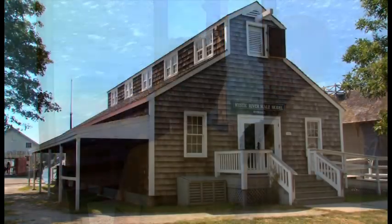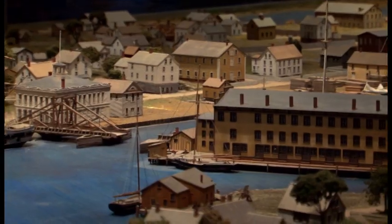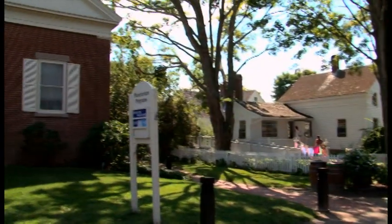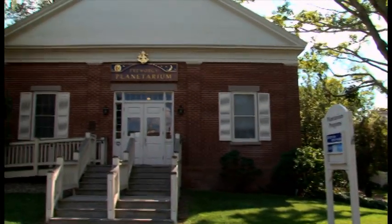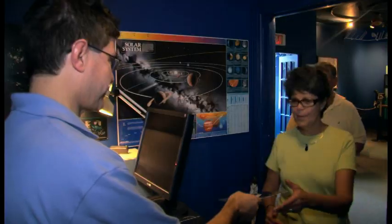In the Mystic River scale model, you'll find an impressive miniature of the Mystic River settlements circa 1850 through 1880. And while the sun may be shining outside, the stars are always alive in the Trugy Planetarium. Check your Today sheet for the daily shows at a small additional fee.